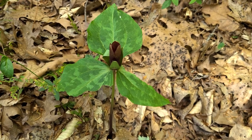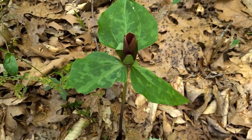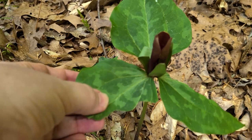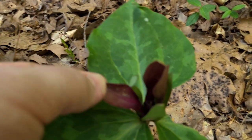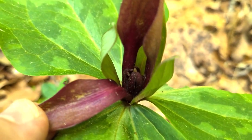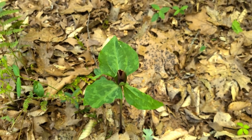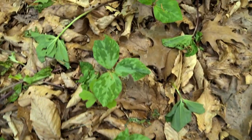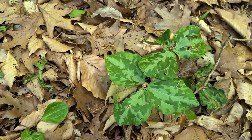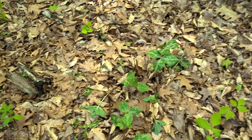This is Trillium maculatum, the spotted trillium. Trilliums are in the Melanthiaceae family. Trillium maculatum is named for its spotted leaves. You can see that kind of mottling. Unfortunately, these two leaves have been a little bit damaged. You can see these beautiful red petals coming up and these dark red anthers inside. These form small fleshy berries. They're typically three-locular. And I'll just show you a few examples of the beautiful foliage that they can have. Like I said, they're spring ephemerals. They come up in the spring, bloom, produce their fruit, and then die back and come up again the next year.